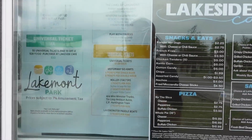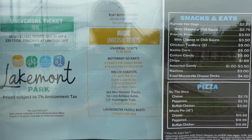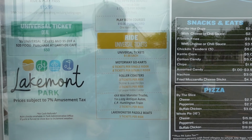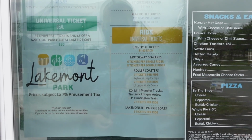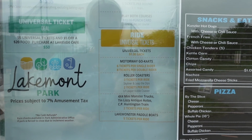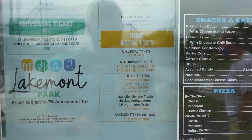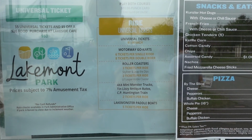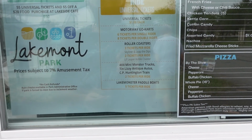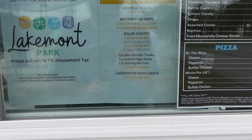Alright guys, so I just wanted to go over a little bit of the prices here with you. The major coasters are 3 tickets, which is $1 each, so $3 per person to ride the bigger coasters. The Little Leaper is 2 tickets, so it's $2. Looks like the go-karts are 6 tickets for a single rider, 8 tickets for a double rider. The little monster trucks, the antique autos, and the train are 2 tickets. And then the Lake Monster paddle boats are 5 tickets.